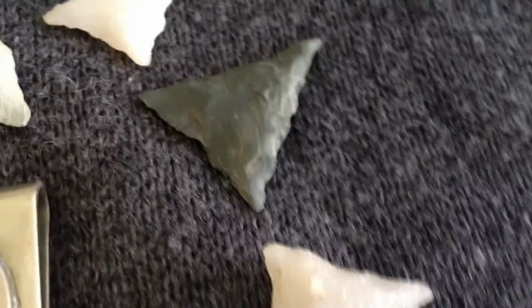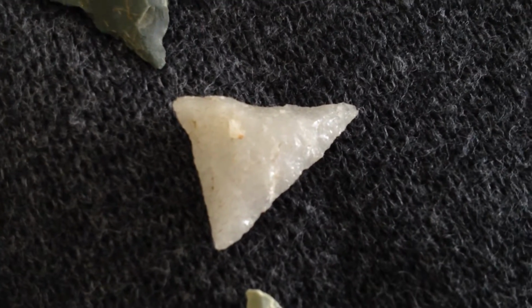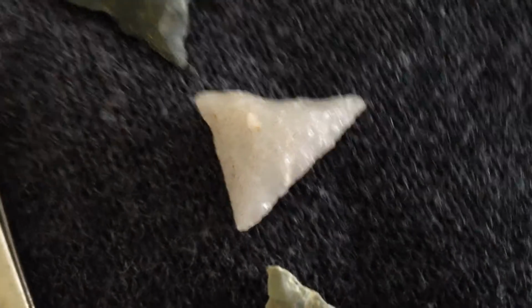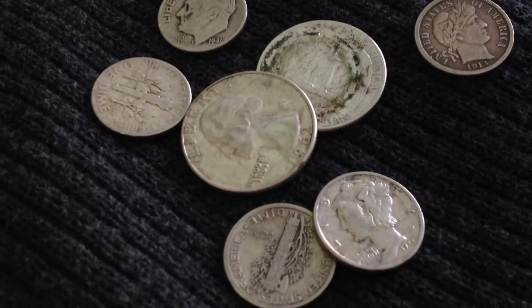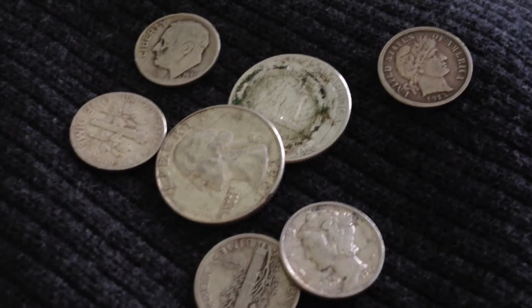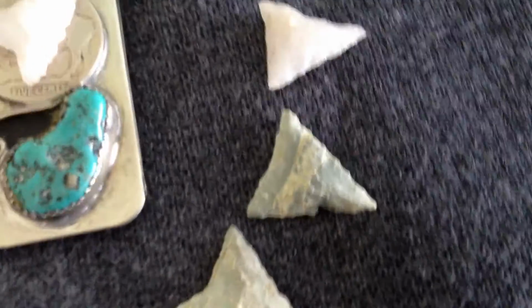But I decided I'd pull them out today because I'm getting a revelation of how rare they are. And they definitely are rare. To me, they're much more rare than this stuff. I mean, this is American material culture right here, which I love. But to me, it's not half as valuable as this stuff.